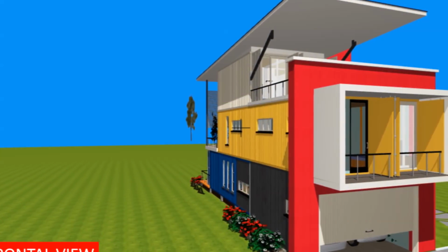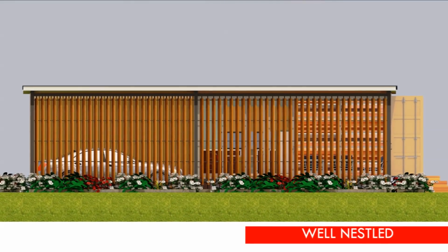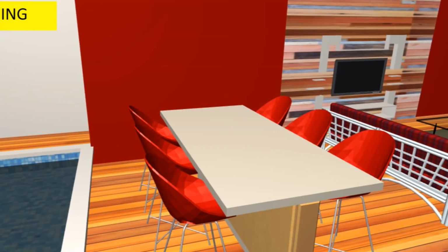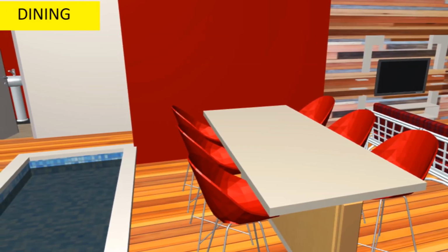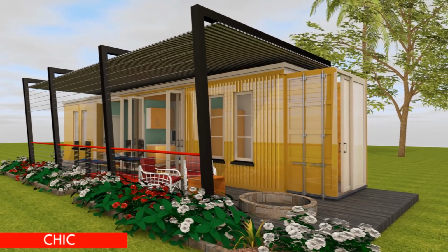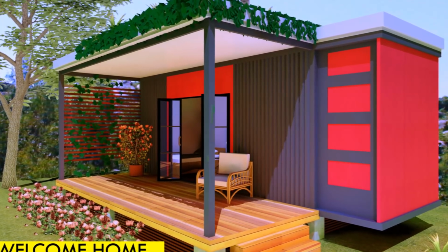A simple design will also give you good space utilization. Some of the spaces in your shipping container house can be used for multiple functions. For example, a dining come a study table, which can be used at different times of the day. Last but not least, a simple design means a good roof design. Complex roof designs means more roofing materials, leading to more costs. So with the shipping container house, you can limit yourself to either a flat roof or a lean-to roof.